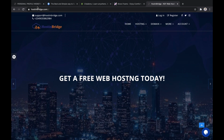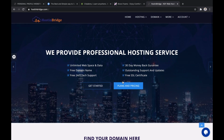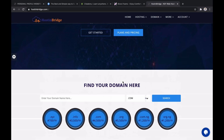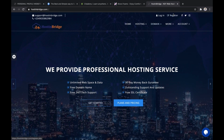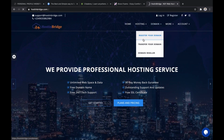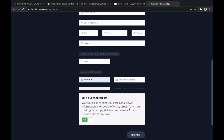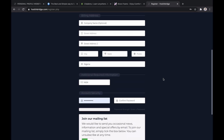All right, they're actually doing a promo now. Get a free web hosting today. If you don't have any account yet, what you just need to do is click on register, fill in all your details, and register with them.